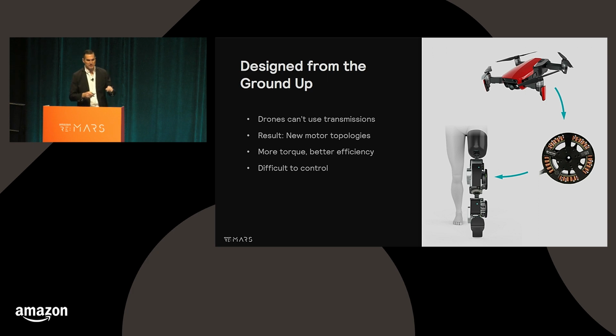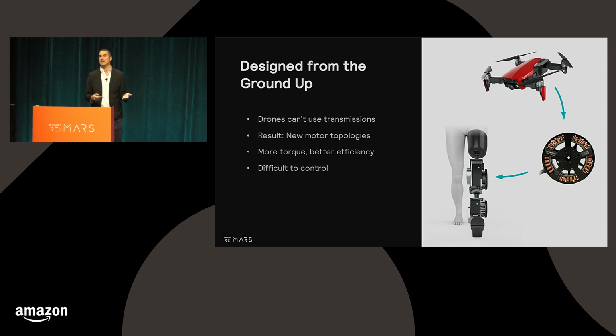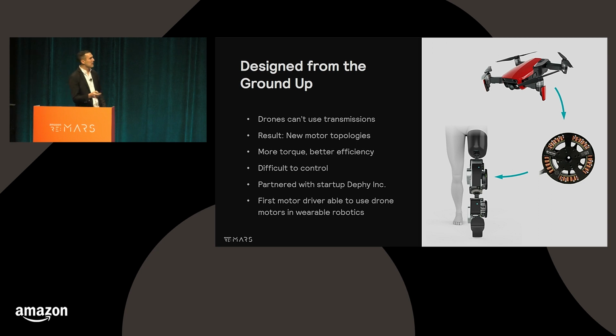So if you look at this motor, you'll see there's lots of different coils of copper. There's lots of different magnets in there. The high numbers of poles in this makes it extremely difficult to energize the different windings in the right order, a process called commutation. So we worked with a startup called Defy to develop an efficient motor driver that's able to commutate this type of motor with a high number of pole pairs at the speeds needed for wearable robotic systems. And this open source leg uses the first driver able to do this.